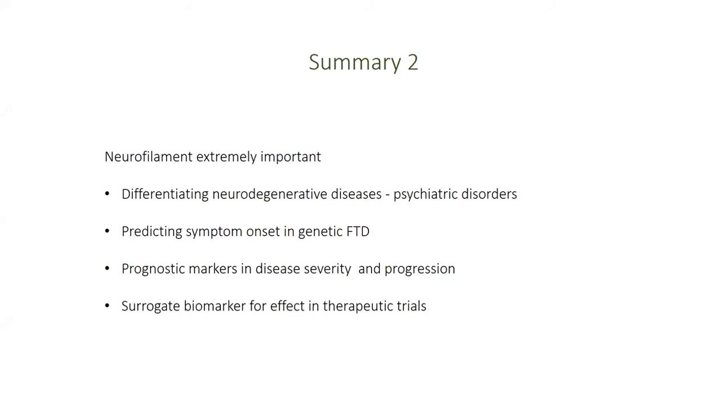For neurofilament light, I would say that if you do CSF just to do tau and amyloid, put neurofilament light also in CSF. But if you don't require a CSF or will not do a lumbar puncture, you can go to plasma.